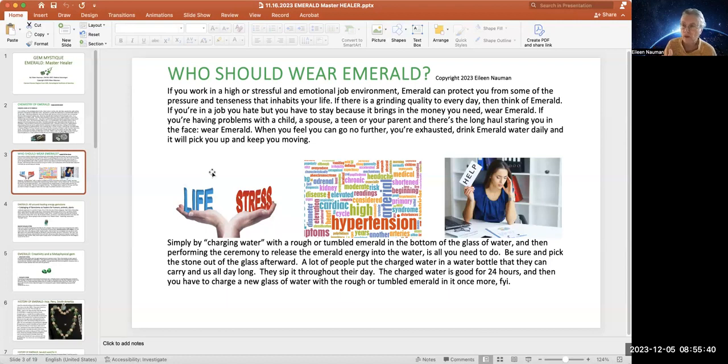And then there's a ceremony, which I will be giving another talk on how to charge water later, because it's a show and tell. I'm just going to talk about it in passing right now, but that will be coming along. Anyway, you can perform the ceremony, and it releases the emerald energy into the water, and that's all you need to do. And be sure and pick up the stone out of the glass afterwards.